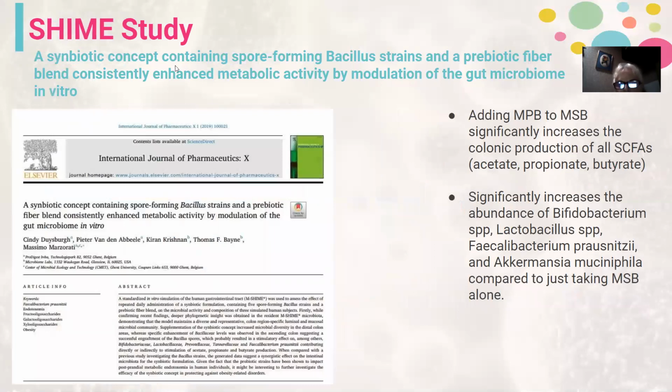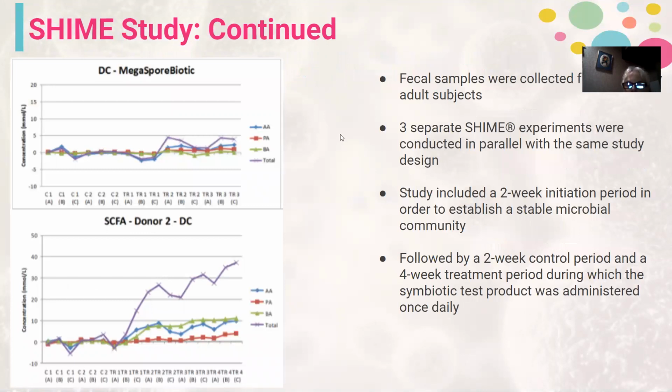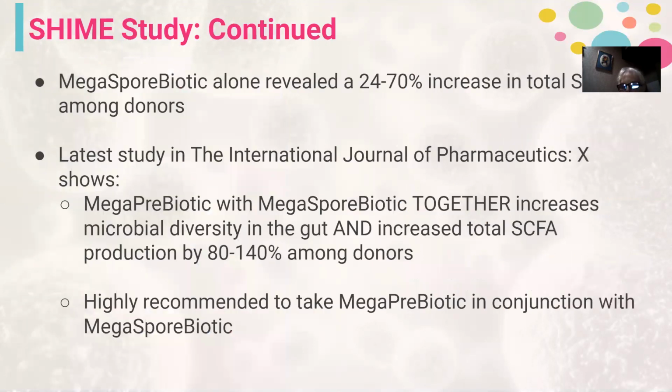So we just published a recent study. Again, this is a SHIME study, and it studies the symbiotic relationship between the Megaspore and the Megaprebiotic. And it's important to see that a lot of companies can launch products, but very few actually study the effect of the products, let alone the effect of the products used together as a program. What this study showed is that the Megaspore does a certain amount of jump starting of the keystone strains and production of the short chain fatty acids, and that the prebiotic continues that in a much greater amount.